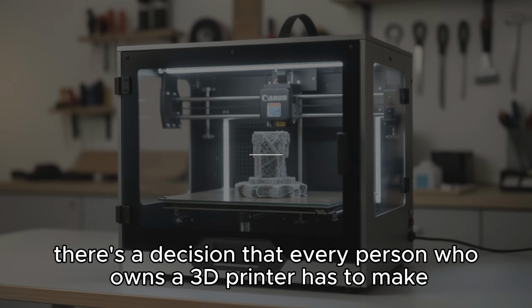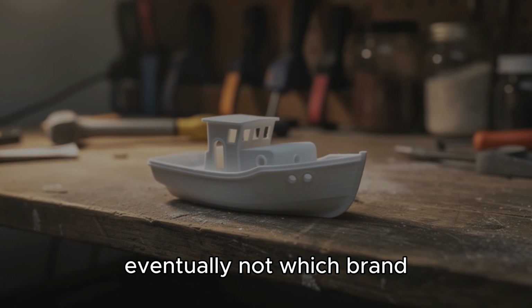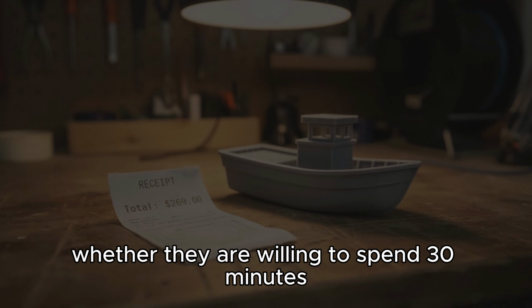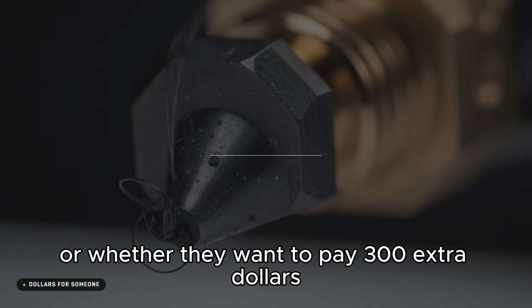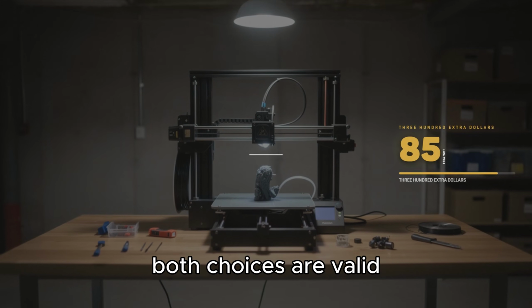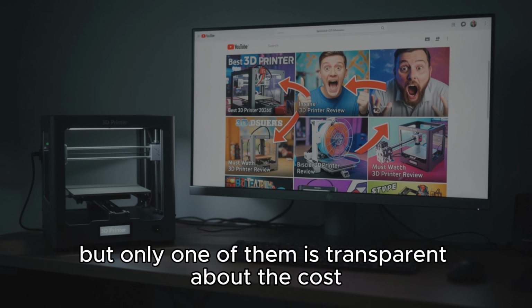There's a decision that every person who owns a 3D printer has to make eventually. Not which brand, not which model. The decision is whether they are willing to spend 30 minutes learning how their machine works, or whether they want to pay $300 extra for someone else to make that unnecessary. Both choices are valid, but only one of them is transparent about the cost.